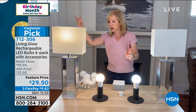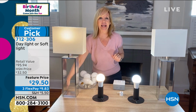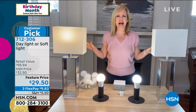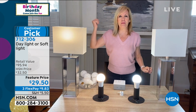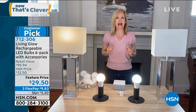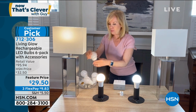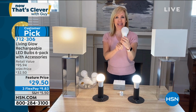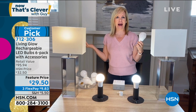Now, if you have your lights out, all you have to do is go over and flip your switch and you have light. So this is the living glow. This is a regular bulb. You lose power and your house is totally black, pitch black. Well, the living glow, you just go over and you flip your switch. If that hurricane is heading to your area, you have 6 bulbs. One bulb will light up an entire room. It's a 60-watt equivalent. So that's probably what you already have in your lamps right now.